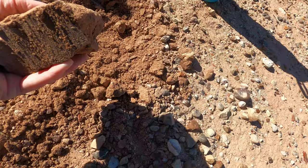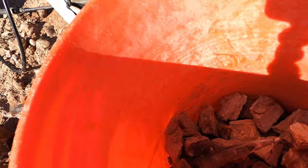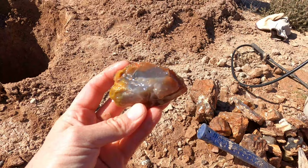Good job. These were all of our finds so far. Some in the bucket. Some of our finds. This one, I was looking for blue and yellow. I found blue and yellow. What do we go for down here?